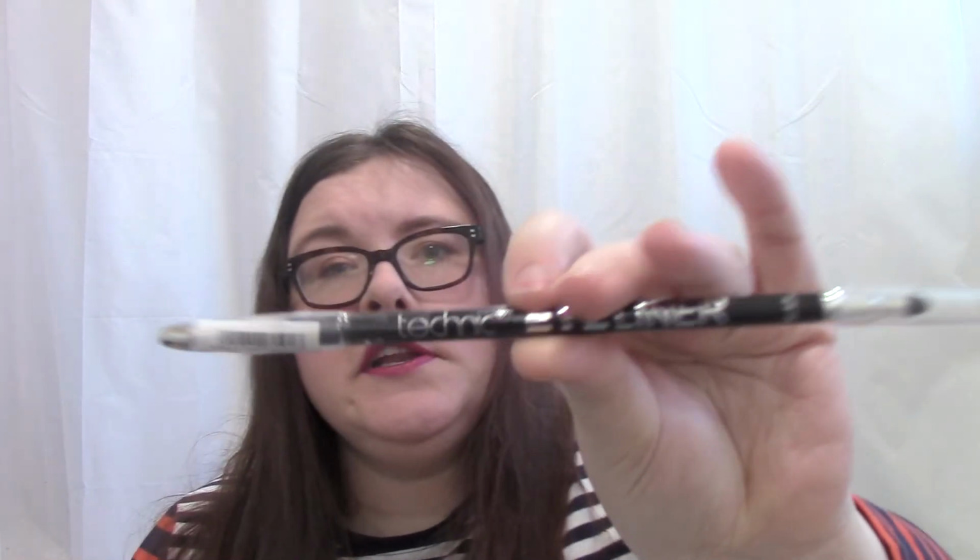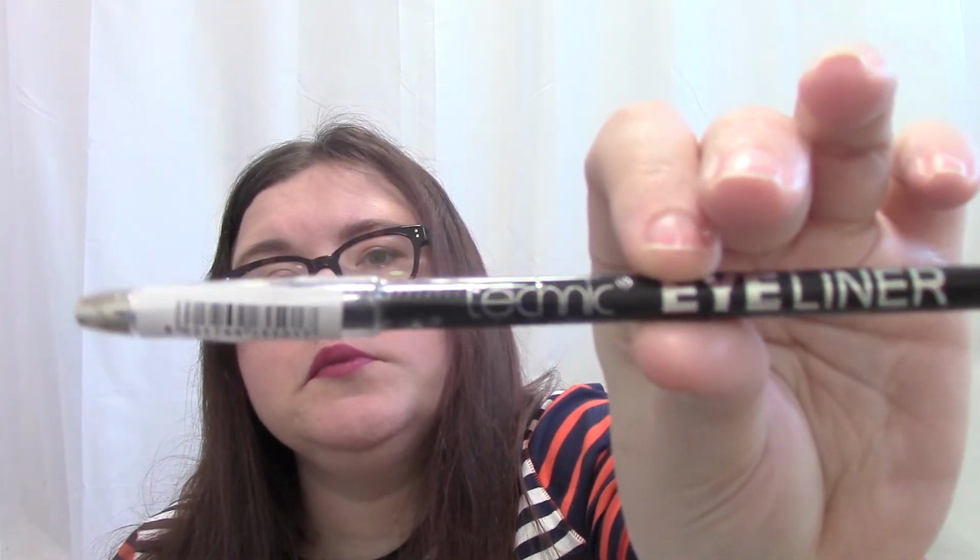I have seen something else. It is the Technic eyeliner pencil with smudger and sharpener. Yeah, Technic. I haven't tried a lot of Technic actually, but it is one of those sort of budget brands like W7 and things that you sometimes do see as a cheap makeup brand. But the products I've tried actually haven't been that bad. Have been pretty okay for the price. And this is the eyeliner pencil with smudger and sharpener.